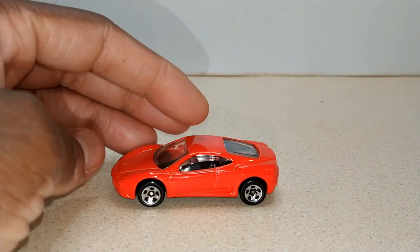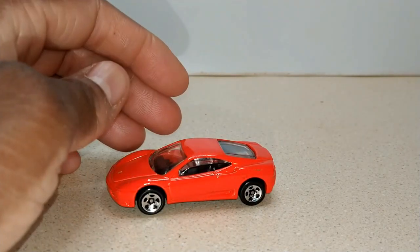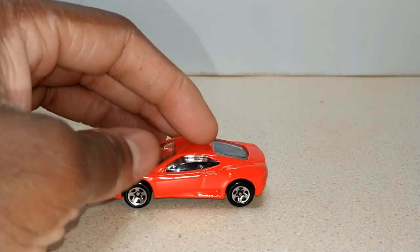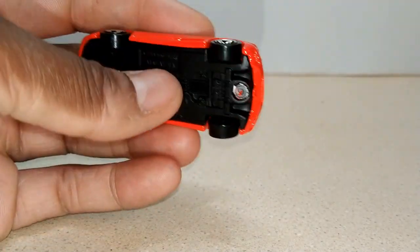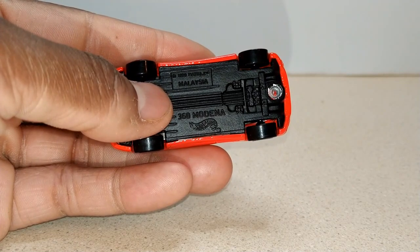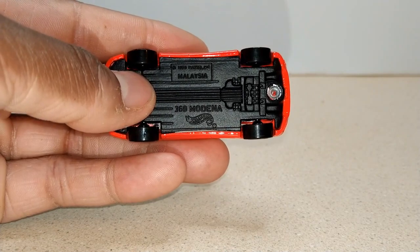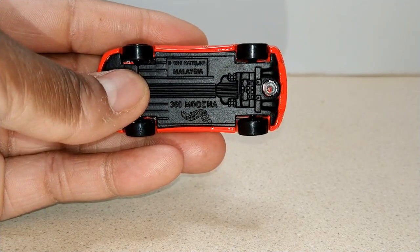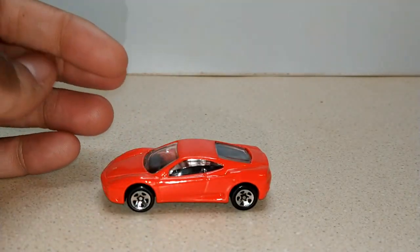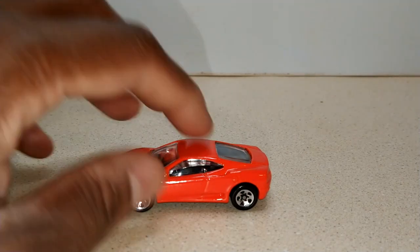Next, we have the Ferrari 360 Modena. I know some people say it differently, but it's Modena. I really like the way they did this. They painted this base with flat matte black instead of glossy paint. It's a pretty nice touch, something you'll never notice if you don't have one of these in person.